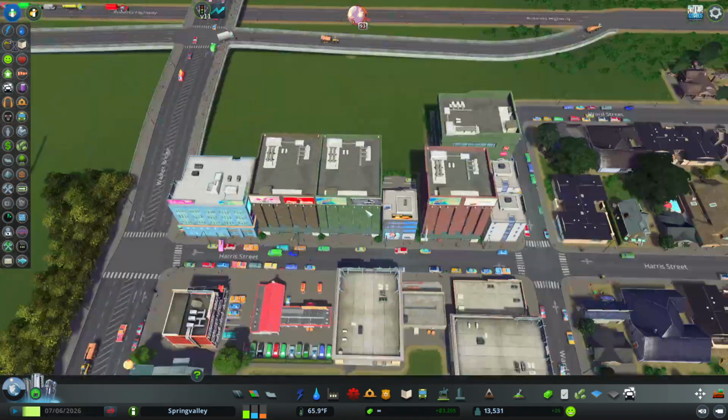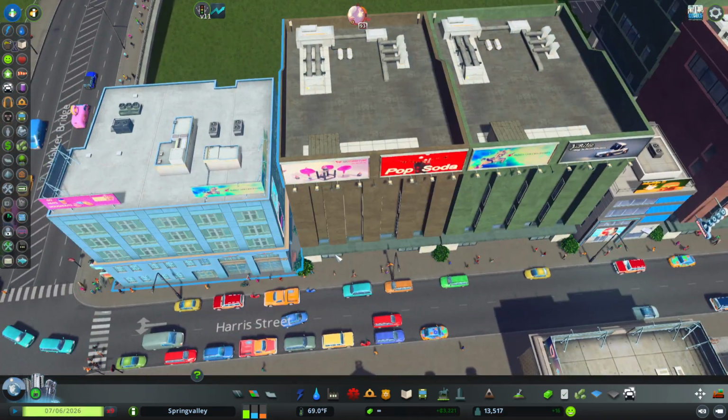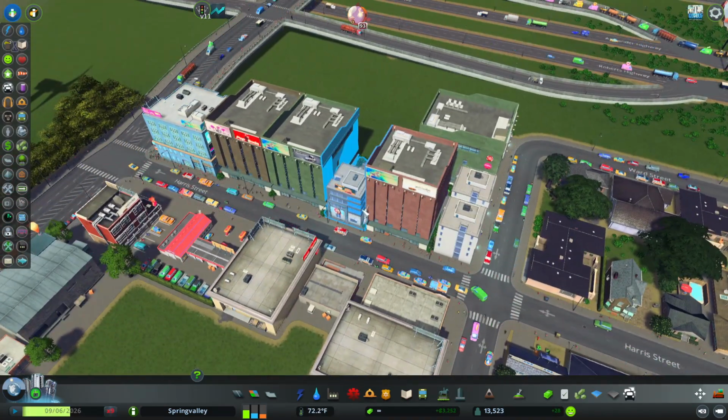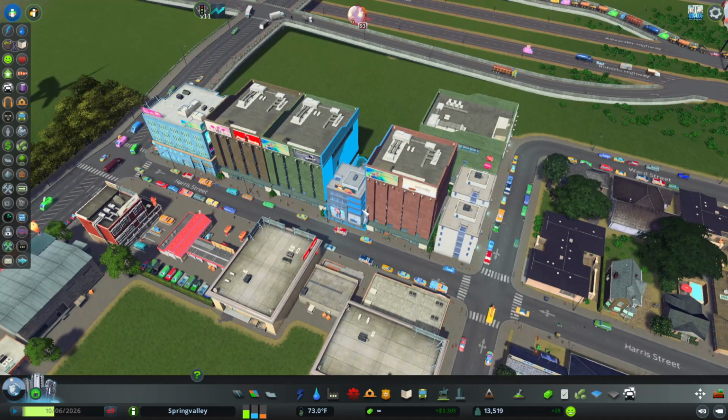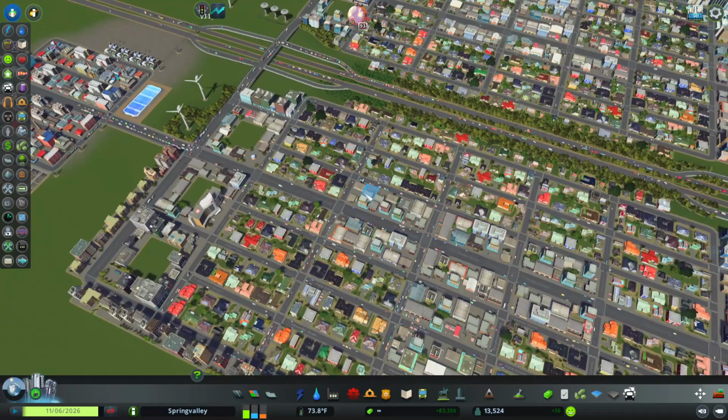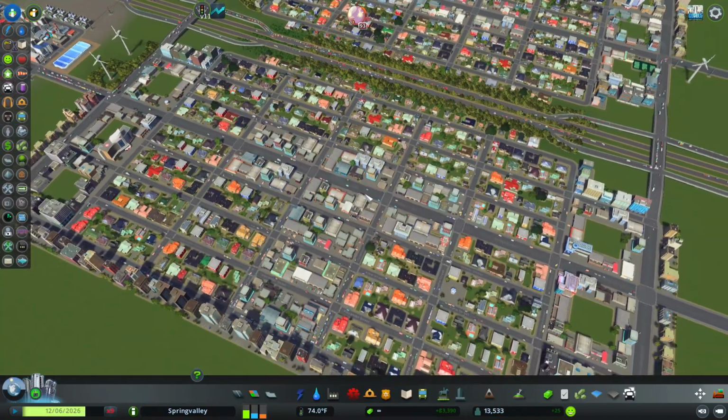You wouldn't even know, and you will feel like the bushes are part of the streets and whatnot. You wouldn't know that between all these buildings I've just crammed in a ton of bushes to reduce the sound pollution. And that just makes it a better place for the residents to live near, isn't it? That's cool, man. I'm so impressed.